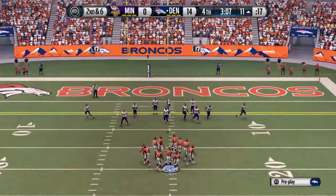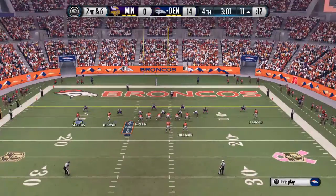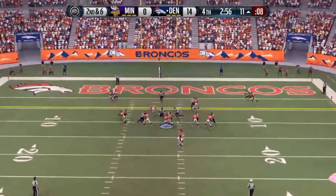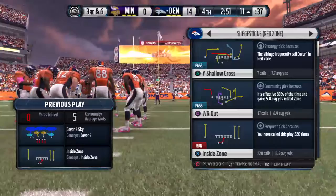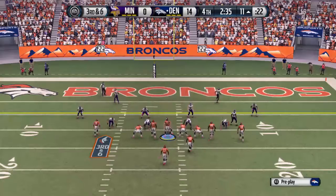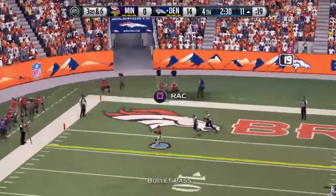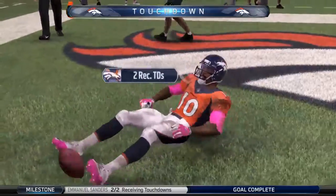And it'll be 2nd down and 6 after the running play on 1st down. Let's go. The wide receiver in motion. To the ground. He's brought down. Marching down the field and taking their time. 3rd and 6. Sanders, touchdown, Denver. Sanders' 2nd touchdown of the game.